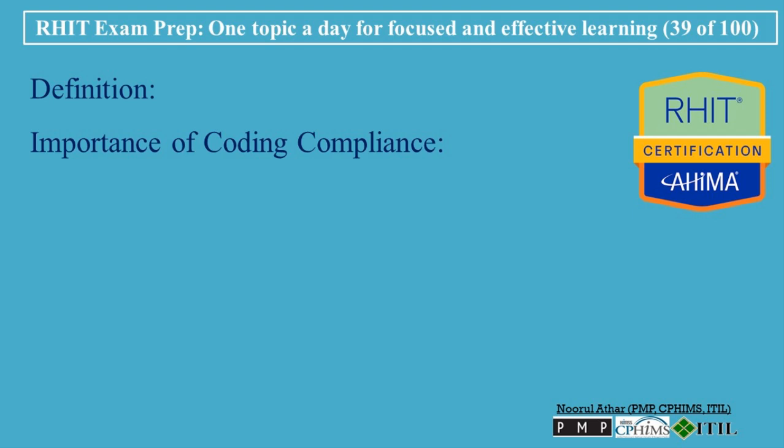Importance of coding compliance. 1. Accurate reimbursement. Accurate coding is essential for ensuring that healthcare providers receive proper reimbursement for services rendered. Errors in coding can result in denied claims, underpayments, or overpayments, which can affect the organization's financial health.